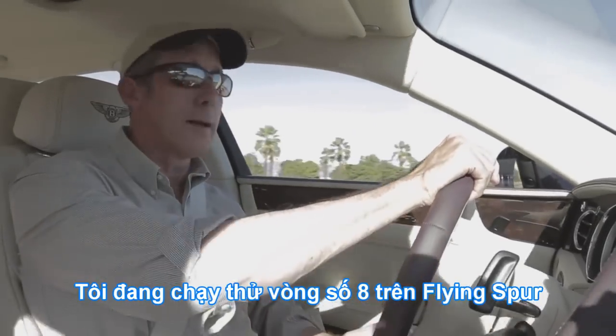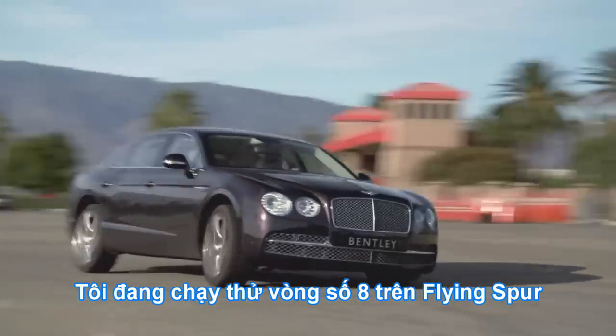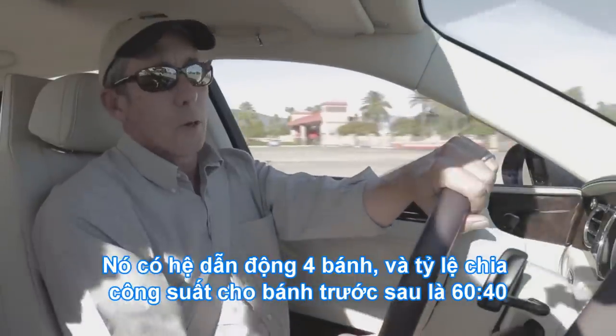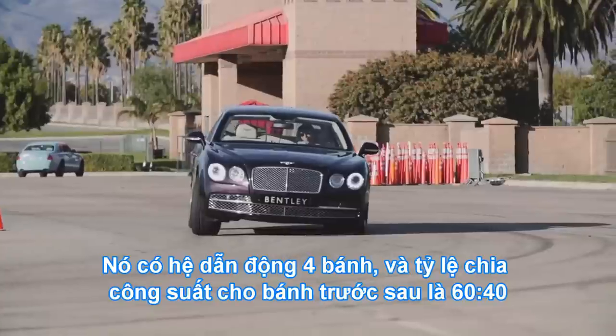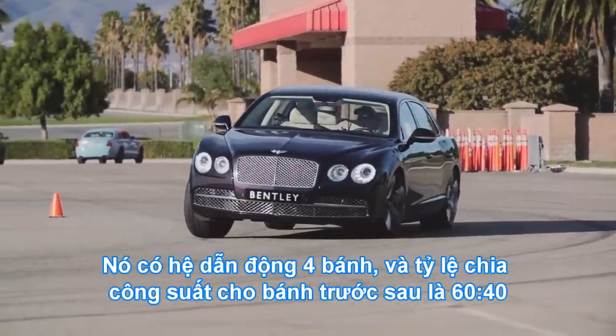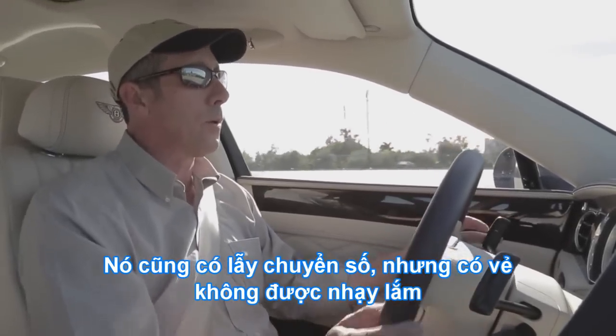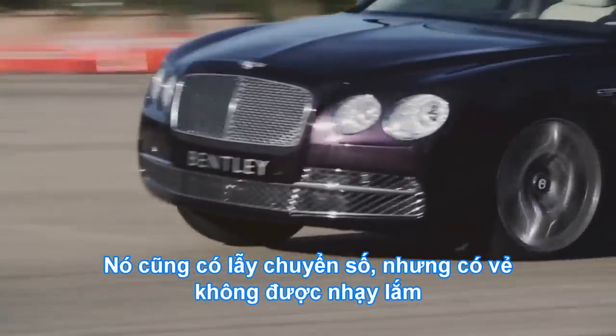Figure eight in the Flying Spur, and I'm slowly building up speed. This car has all-wheel drive, and nominally it's a 60-40 front-rear split, but it can vary more dramatically than that. It has paddle shifts. They seem a little bit slow in responding, though.